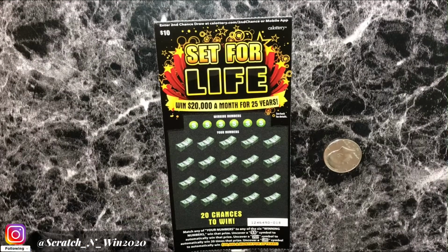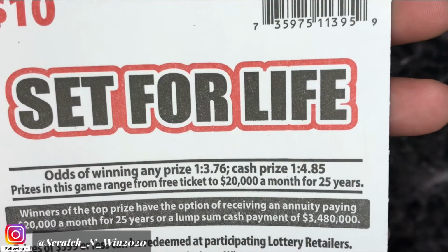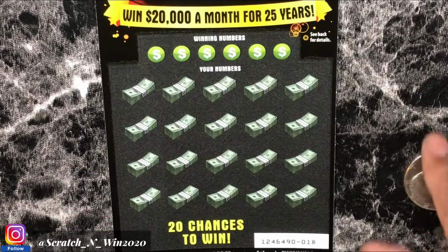All right, guys, so I'm gonna go ahead and start with ticket 18. Let's jump into the odds real quick. Odds of winning any prize is 1 in 3.76, and for the cash prize, 1 in 4.85. So let's get started. On this ticket we are looking to find any matches to our winning numbers, of course, as well as a double dollar sign symbol. You can also uncover a 20x symbol to win 20 times the prize, as well as the life symbol. That's my goal, to win 20,000 a month for 25 years, guys. So let's go ahead and get started.